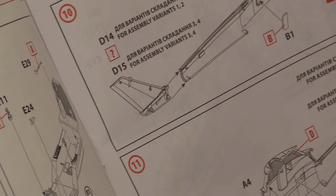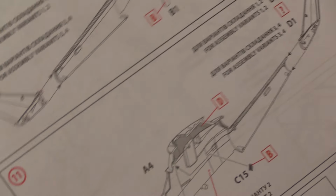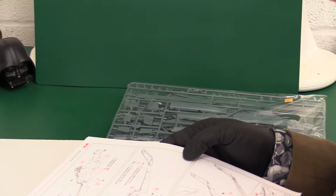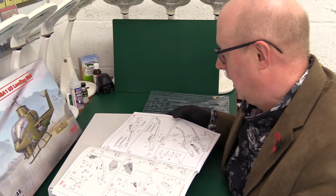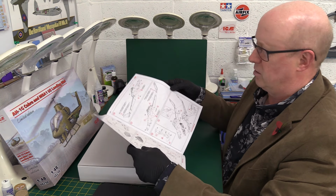There's quite a few bits you're not going to use, but as I say, I think we probably won't go through this all because it's going to be a replication of what we've done before. It's just to give you an idea. I think we'll shorten this one because it's the kit we've seen before, at least twice, and it's a lovely kit. It's got real quality. I'll show you the plastic, but we won't dwell on the instructions too much.